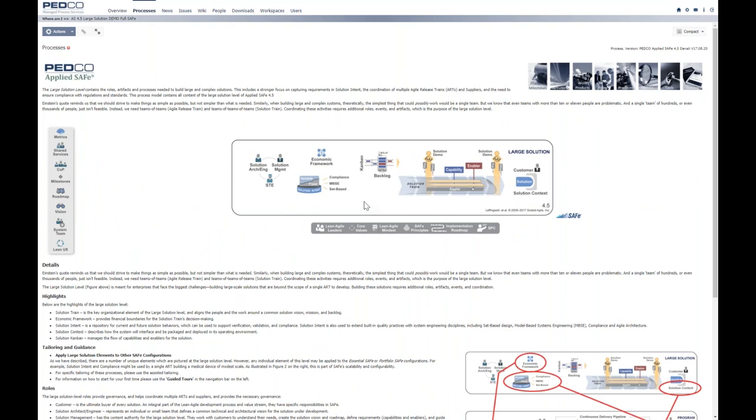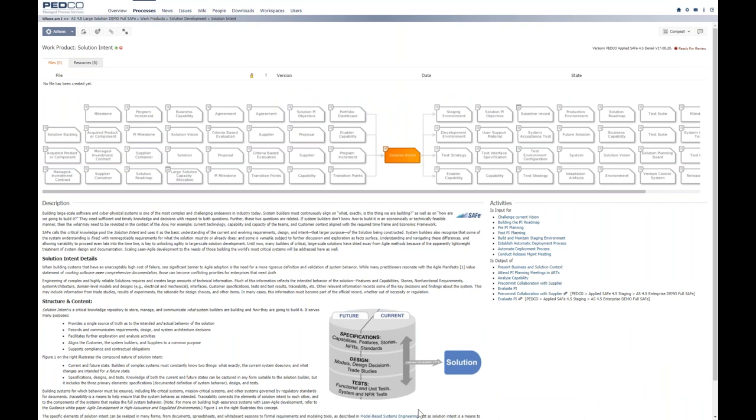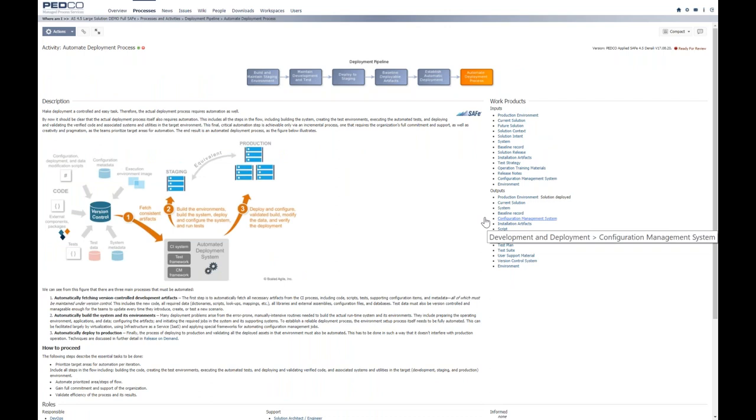Tom is specifically interested, as a developer, in what the solution means, what the term solution intent means. So he clicks on the solution intent and he sees some information, some description from the Scaled Agile Framework with that logo. You always see that SAFe content directly, and this is sustained as an input or output of several activities. One of those activities is the automated development deployment process. What he sees here in this activity is that we always describe what shall be done in that activity.